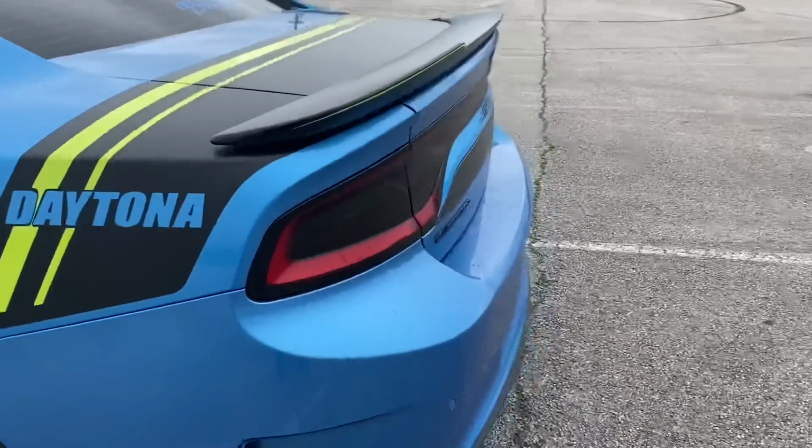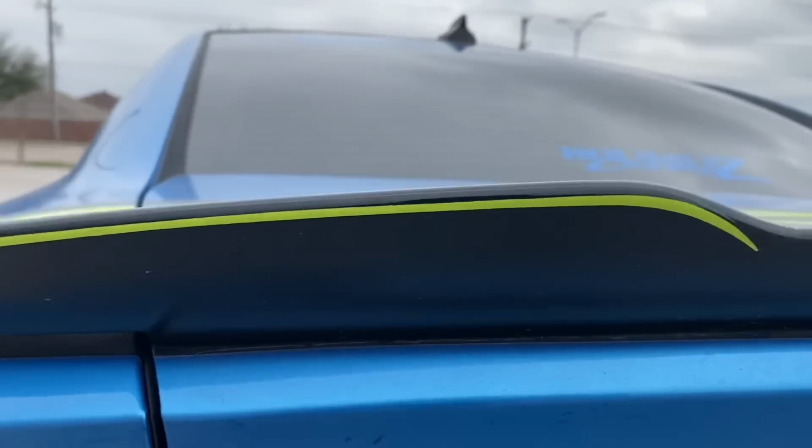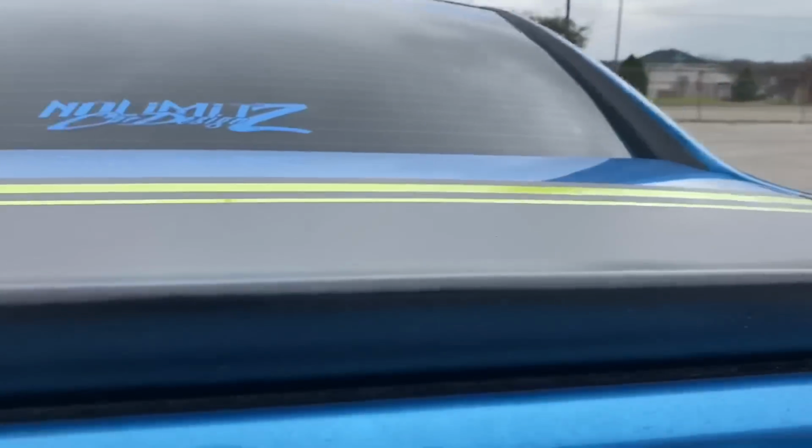I had the car wrapped. That little black part right there is reflective, so that reflected night. Then I got the right here. That's the reason I won't get a wicker bill, because I actually like that on both sides.